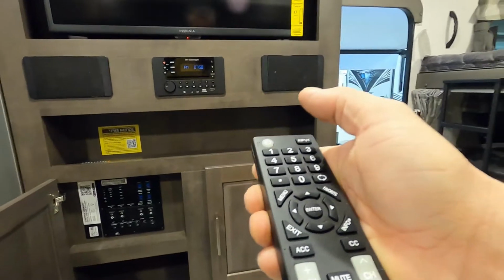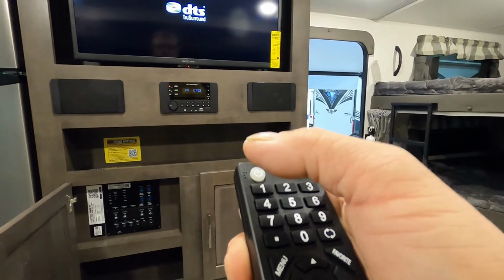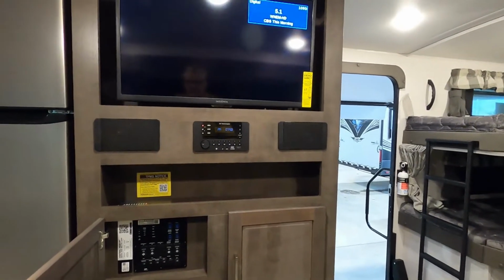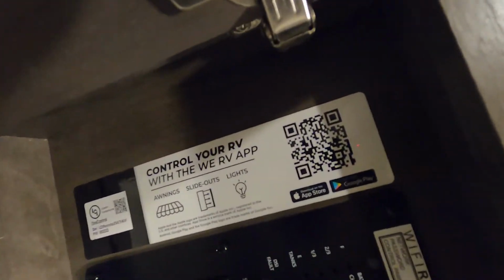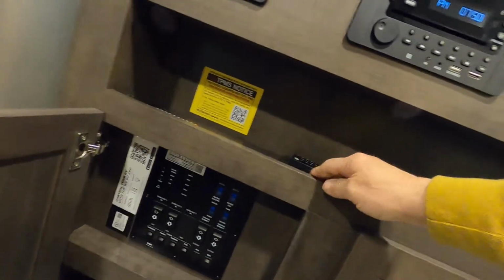Turn your TV on here. I think I just, oh, there it is. I just shut it off now. So also there is an app that you can get. Click on that and you can control everything from your phone.